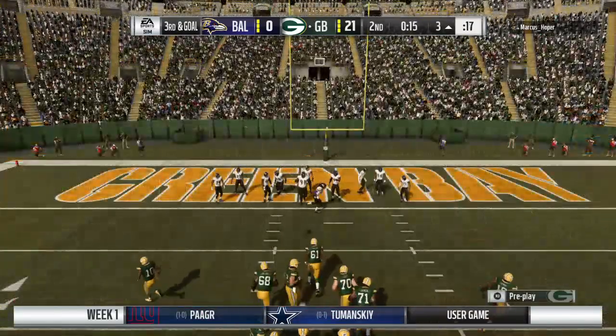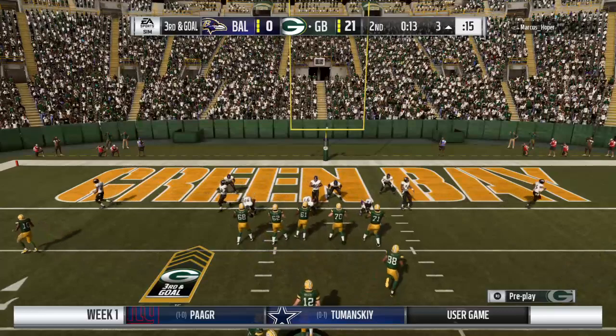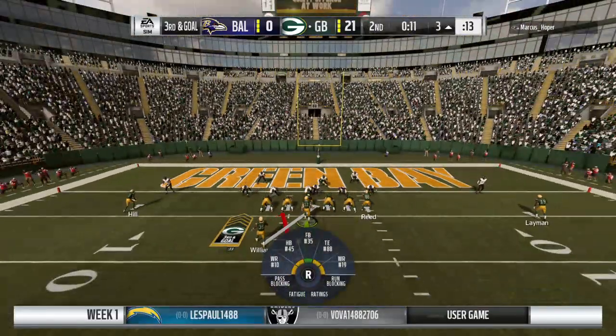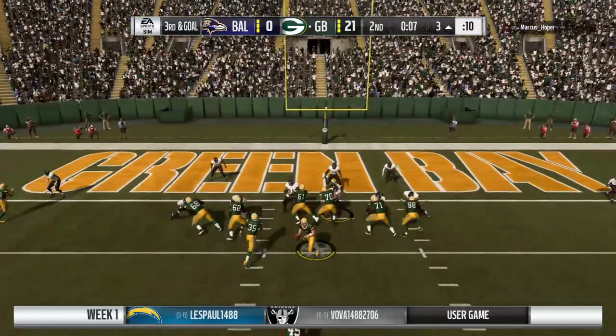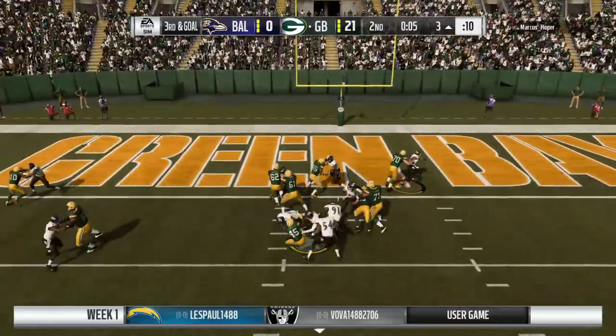The Packers on 3rd down. They've converted 3 out of 5 thus far. This is 3rd and goal. They'll give it to him right up the gut.